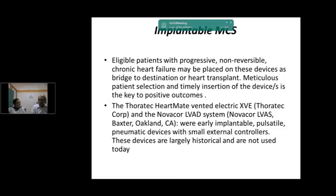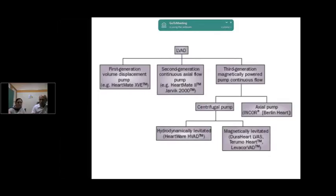So, can you tell us about the implantable mechanical circulatory support? Yeah, they range from total artificial hearts to ventricular assist devices. These ventricular assist devices have three generations. The first generation were more like volume displacement, with pulsatile pumping. This included HeartMate 1, HeartMate XVE. These were pneumatically driven or electrically driven.